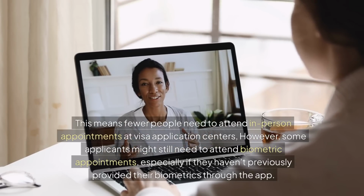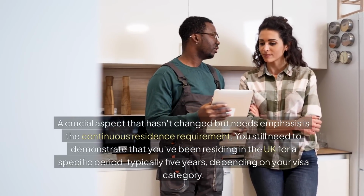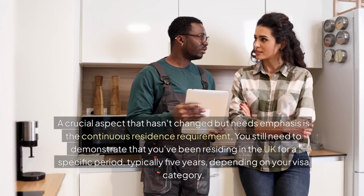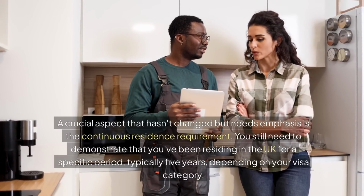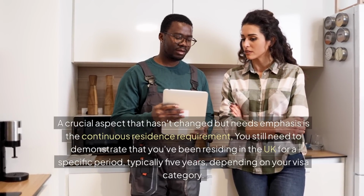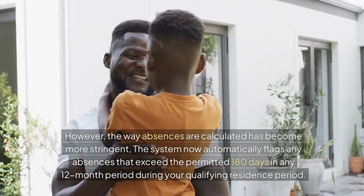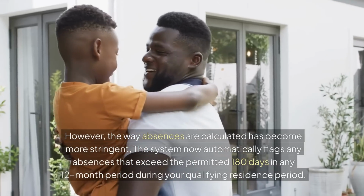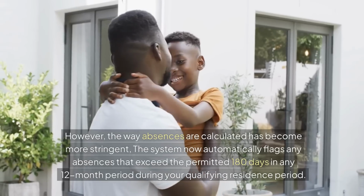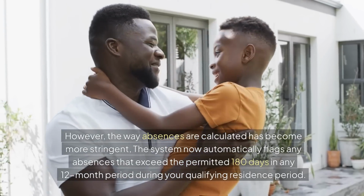A crucial aspect that hasn't changed but needs emphasis is the continuous residence requirement. You still need to demonstrate that you've been residing in the UK for a specific period, typically 5 years depending on your visa category. However, the way absences are calculated has become more stringent. The system now automatically flags any absences that exceed the permitted 180 days in any 12-month period during your qualifying residence period.